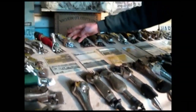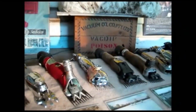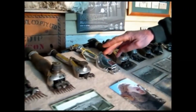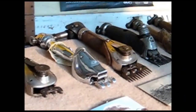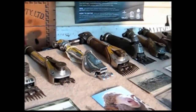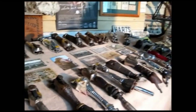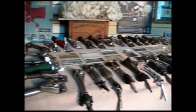This one over here is a Silver from Tamworth in New South Wales. This one here is a Grace, once again an Australian model. Over the time that we've had this collection, we've added significant handpieces to it, and we intend to keep this collection together because we feel that we are only the custodians of it while we have it.